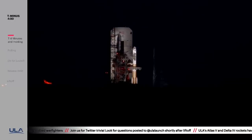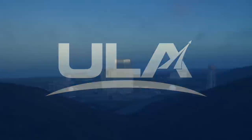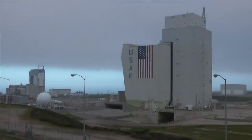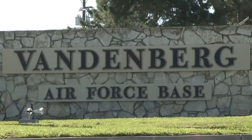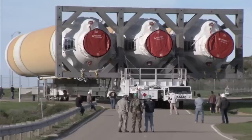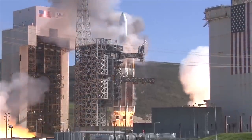The venerable Delta family of rockets have been launching into space for decades. Let's take a look at the amazing history of the Delta rocket. On January 20th, 2011, a Delta IV Heavy launch vehicle lifted off from Space Launch Complex 6 at Vandenberg Air Force Base, carrying the NROL-49 mission for the National Reconnaissance Office. More than 50 years in the making, the Delta IV Heavy was the largest rocket to launch from California's Western Range and was a fitting tribute to Delta's legacy of support to our nation.